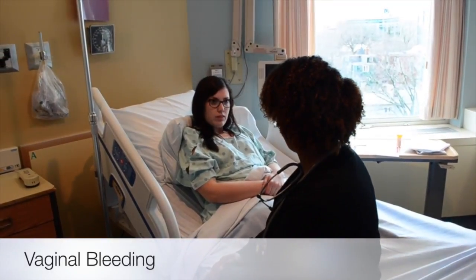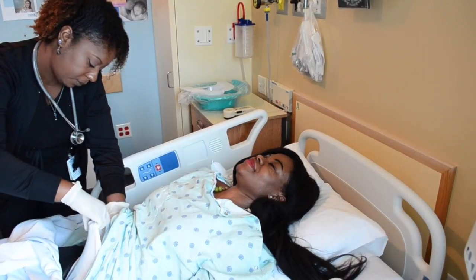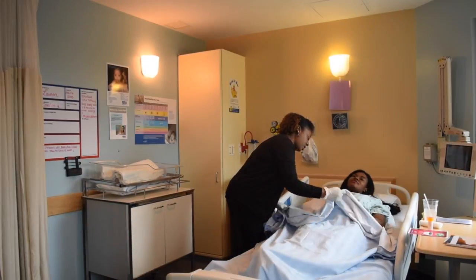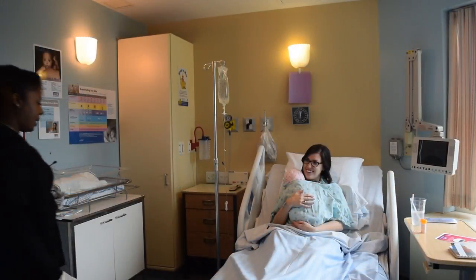After birth, you will have vaginal bleeding. For the first 2 to 4 days, it will be dark red. It will change to pink or brown tinged and then become yellow or clear. The bleeding can last for up to 6 weeks, becoming less over time. Change your pads frequently to help prevent infection.